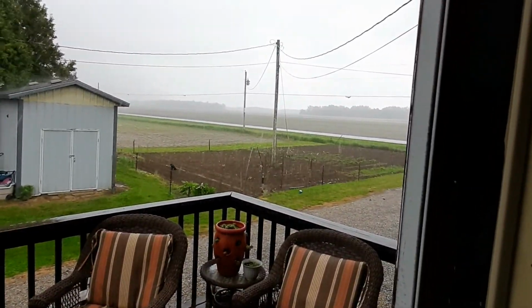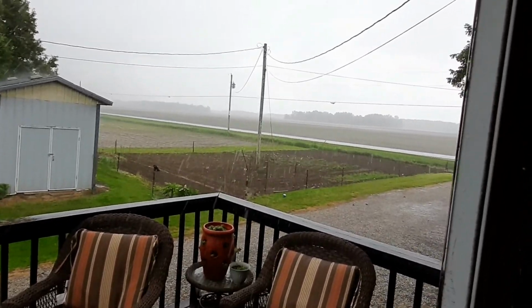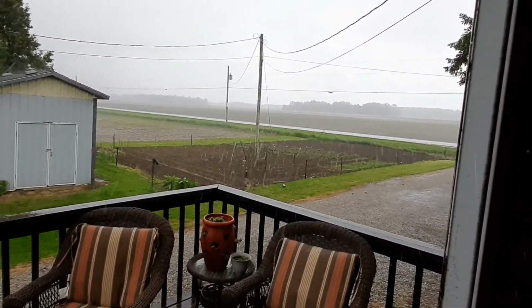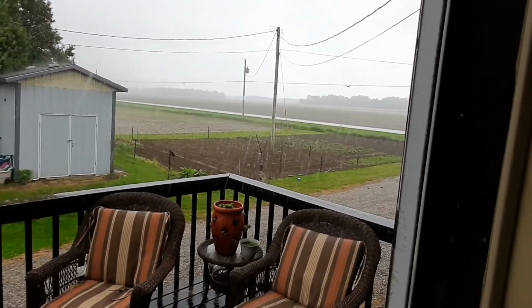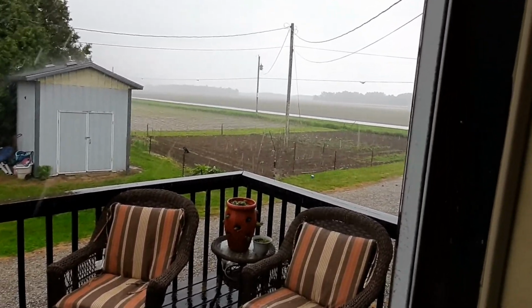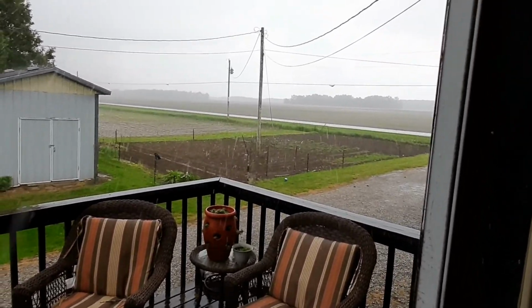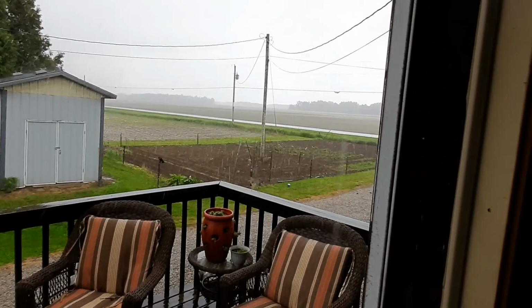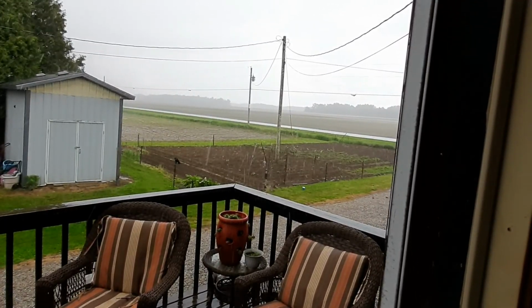So we just got the garden planted about 20 minutes, half hour ago. And look at it, pouring down rain. I don't know if that's good or bad. Been raising them plants inside, gently caring for them, and now they're out there getting beat up by the world. Hopefully it makes them stronger.